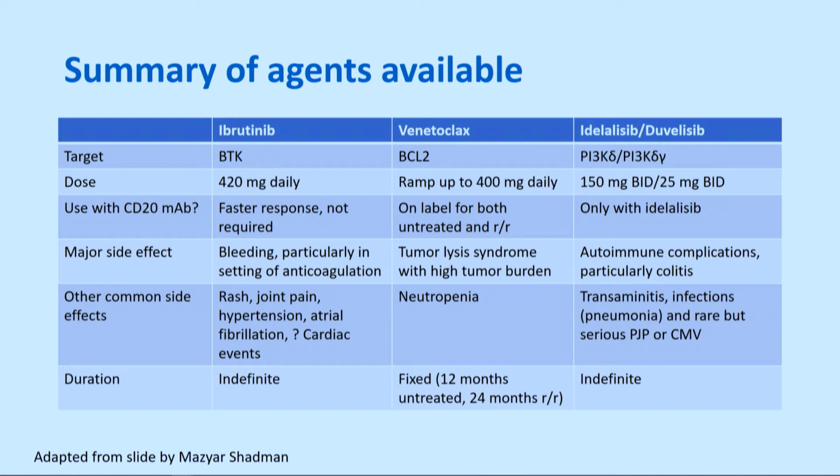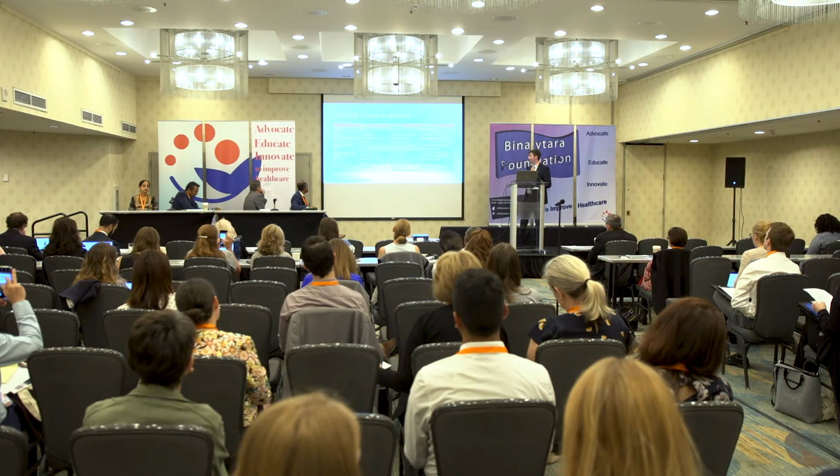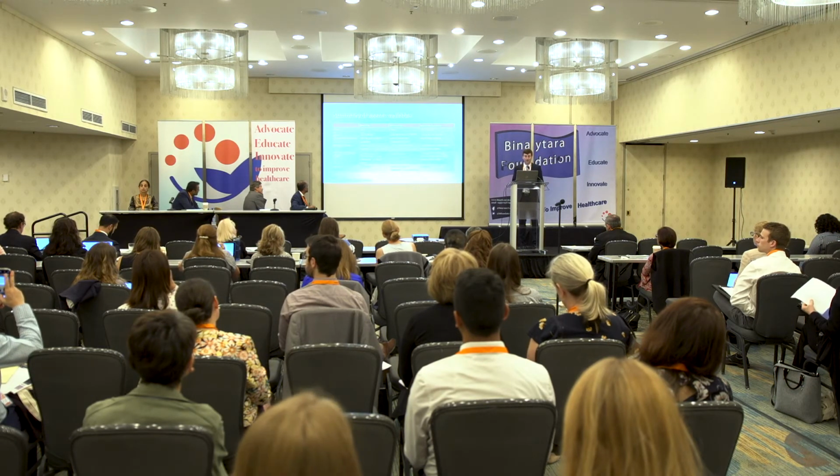And so this is a summary of the agents that are available, the targeted agents. And so we have Ibrutinib, a BTK inhibitor, fixed dose. You don't usually need to use a CD20 antibody with this unless you really need a fast response. Major side effect is bleeding, and there are some other common side effects, including rash, joint pain, and AFib. However, it requires indefinite therapy as complete responses, particularly MRD negative ones, are very rare.